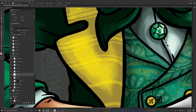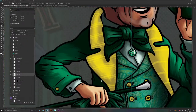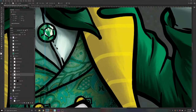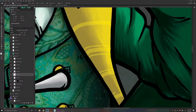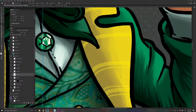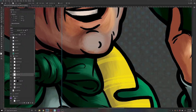I love damask pattern for sure, but his vest is so patterny. His coat needs to be something more like a background pattern, like a houndstooth, something that's not going to be a competing pattern with his vest. It needs to be a really tight pattern, more of a noise background.